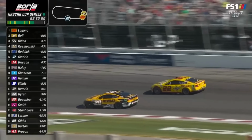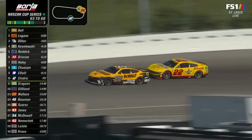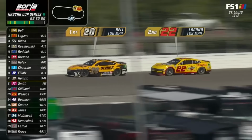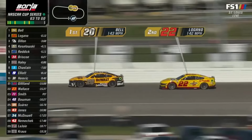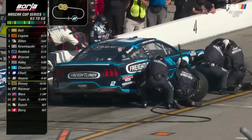Jamie Ryan Wilson, crew chief for Austin Cindric, said they are feeling the heat. They've got to get a win for the entire company. Today, they have been so good. He brings it down pit road for Austin Cindric. They fill him up, put some fuel and tires in that car.